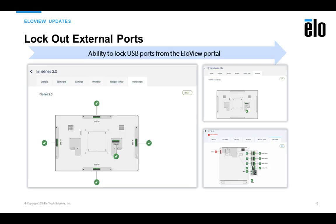I want to now touch on two or three features we did in 2017. Obviously, I think we did 30, 40 features, but I want to talk about a couple. And if you have more questions, obviously we have more materials, your sales contacts or me, we can walk through a more detailed discussion around EloView.